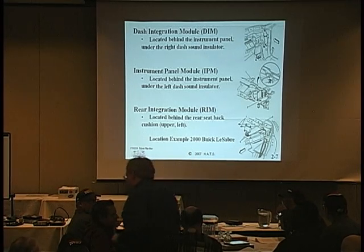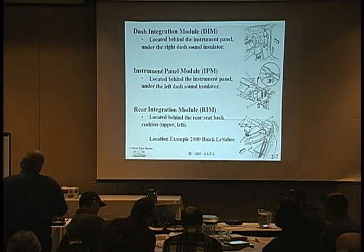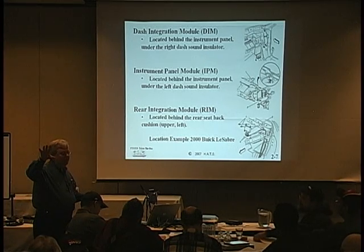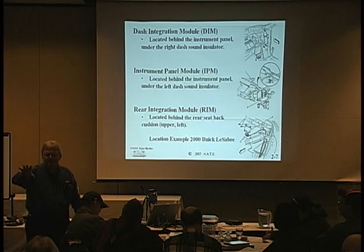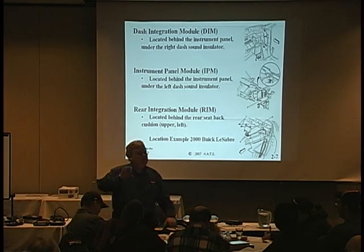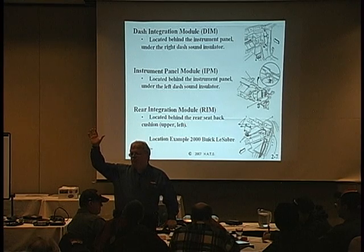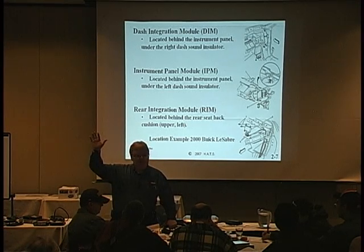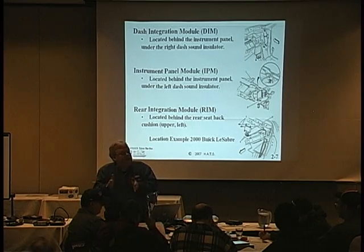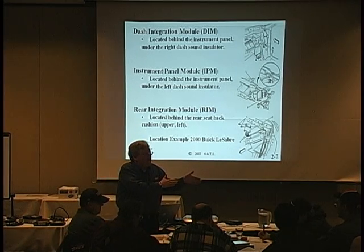So the L terminal, instead of going to the lamp, that's what L stood for, in the dash, it now goes to the PCM. And then another wire from the regulator, the F terminal, goes to the PCM. Who can tell me what those two wires do now? Does the PCM control the L terminal? Like, does it turn it on and off to get more voltage out of the alternator?